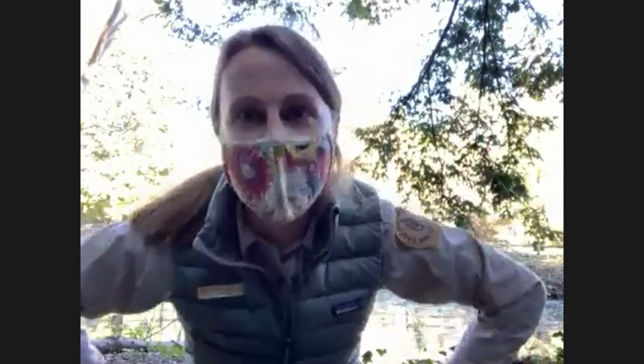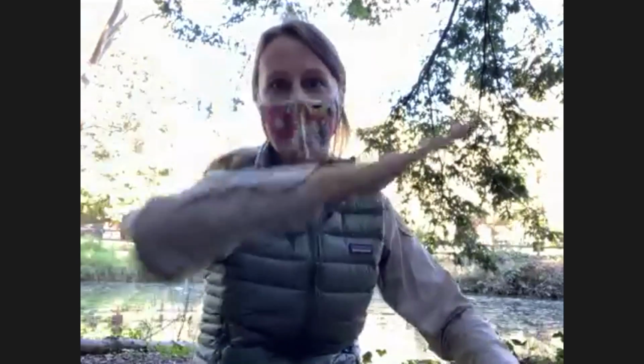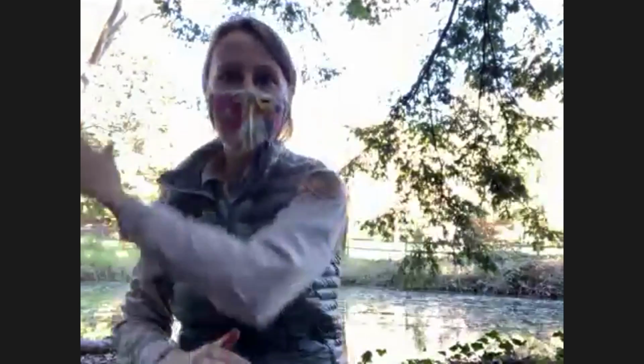But remember, a habitat has a couple of different things in order to help us survive. What are some different things that a habitat has in order to help us survive? What do you think? What's something a habitat needs in order to help us survive? We've all got to have some water. Everyone make some water. And we've also got to have some food.